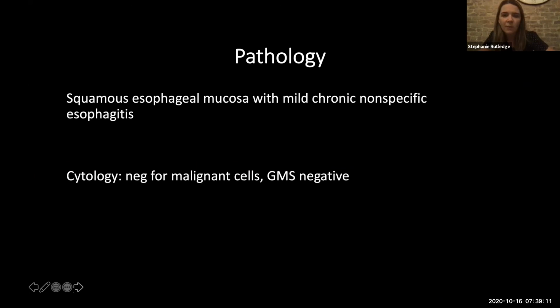So I was eagerly awaiting her pathology, and I was disappointed when it came back. I was phoning them yesterday just to get the final report. She has mild chronic non-specific esophagitis. We did biopsies and brushings, and the brushings were negative for malignant cells and negative for GMS, so no candida, which was what we were suspicious for.